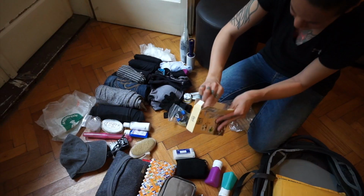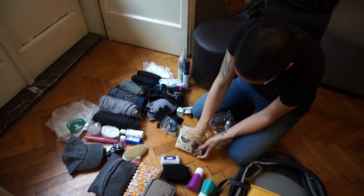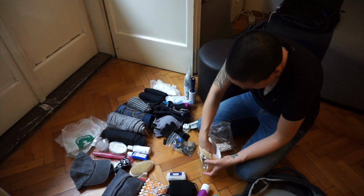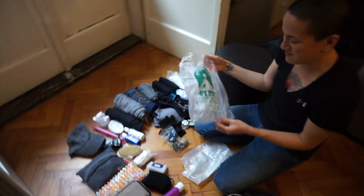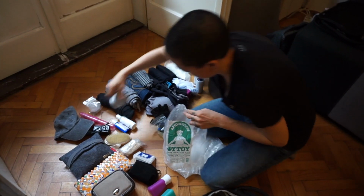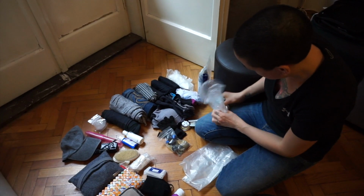Consolidation. Yeah, because if you pack everything in its original packaging, it takes up so much space. Even if the stuff isn't heavy, it's bulky. So this we can get rid of. This bread bag's from Larnaca. It's for my soap. We have stuff from all over the place.